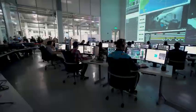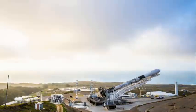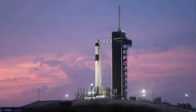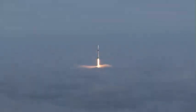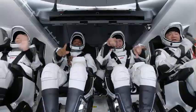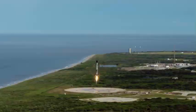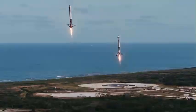Launch checked and countdown. Pad is clear. 10, 9, 8. Launch auto sequence has started. 6, 5, 4, 3, 2, 1. Go for launch. Vehicle is supersonic. Stage separation confirmed. Dragon, separation confirmed. Stage 1 is transonic. Landing leg pad deployed. And Falcon 9 has landed.